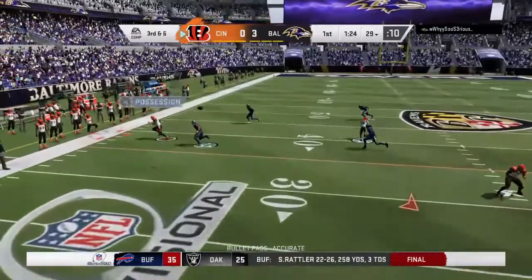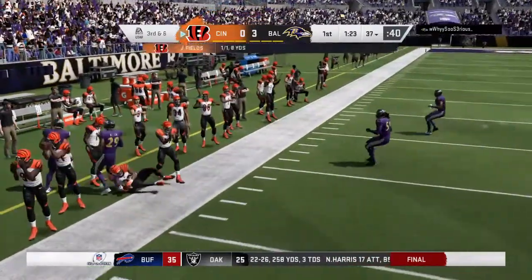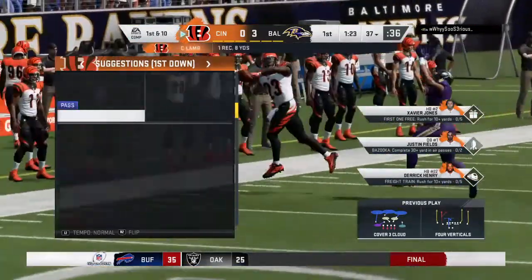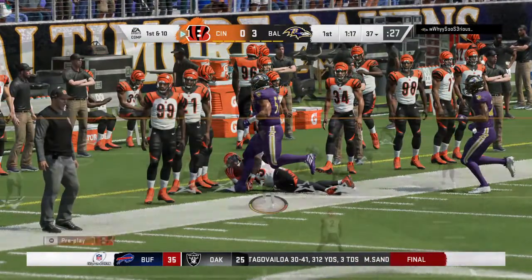To throw on 3rd down. Fields looking left side, and he's got a man. That's Lamb. When you give up points on the opening drive, in this case a field goal, you'd hate to go 3 and out. They avoid that.